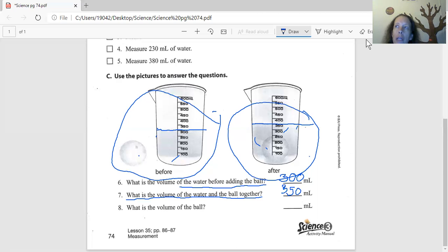So, Brianna, you're my math whiz. If together they are 350 and the water is 300, how do I find the volume of the ball? Do I add or subtract? No, you were right the first time. I am going to subtract. So what is my big number, 350 or 300? So that is where I make my subtraction problem. 350 minus what, Austin? No, it's 350. Minus what, Austin? Austin, look on the board to where I'm circling. Oh, 300. There you go.